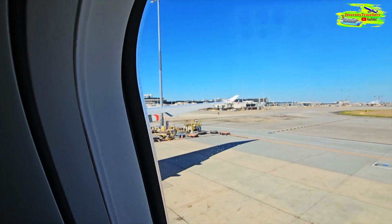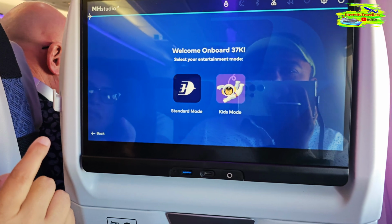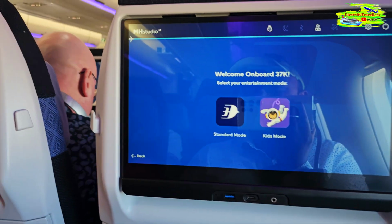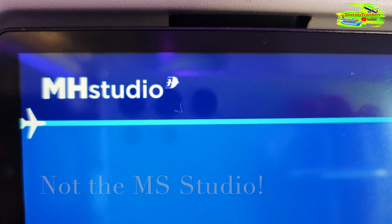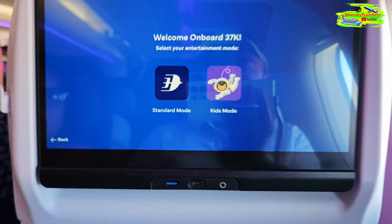And look at the wing. This is MH148 Malaysian Airlines. Now we will be going through our screen and MH Studio. You see, this name is very nice. It's called MH Studio, the infotainment system.